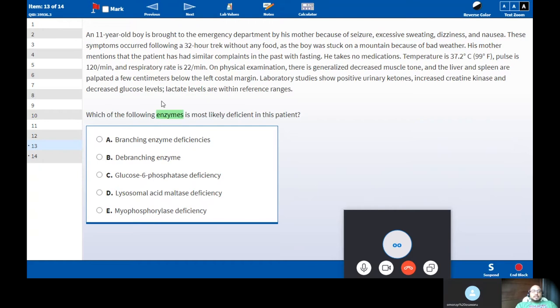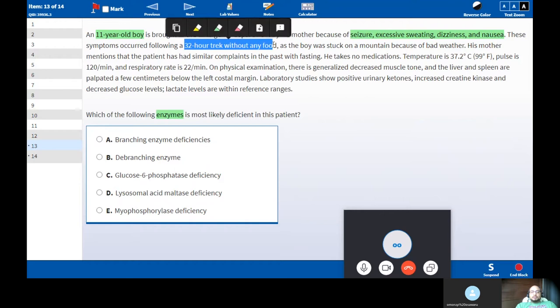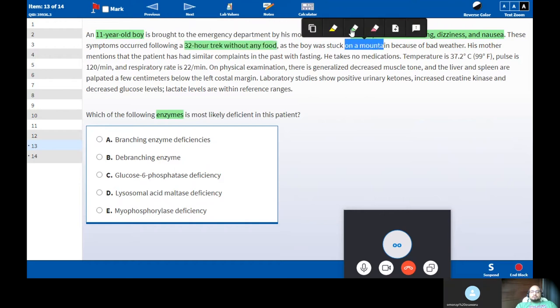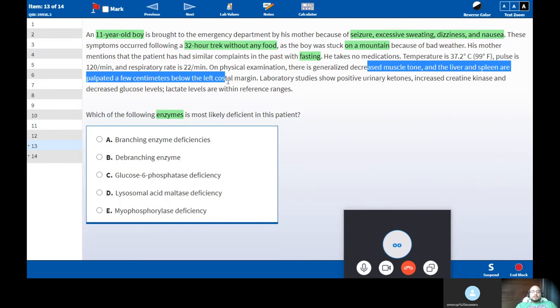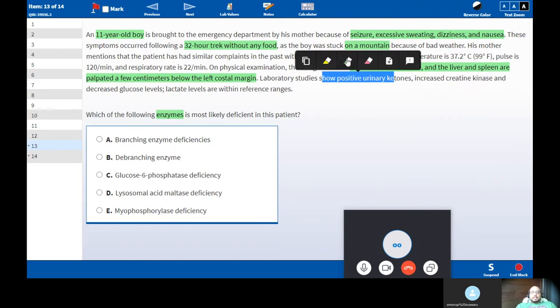Yeah, basal ganglia. All right, what enzyme is deficient? Let's do this. 11-year-old boy. Seizures, sweating, dizziness, nausea. 32 hours without any food, stuck on a mountain. He had similar complaints in the past with fasting. Interesting. He's 11. All right. Pulse is high. Decreased muscle tone. Liver and spleen are palpated, so hepatosplenomegaly. Positive urinary ketones. Increased CK. Decreased glucose. Lactate is normal. What do you think he has?